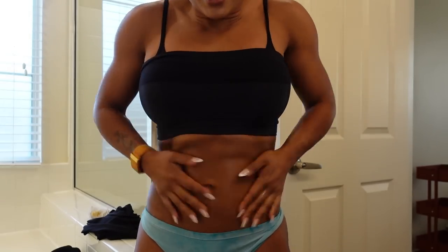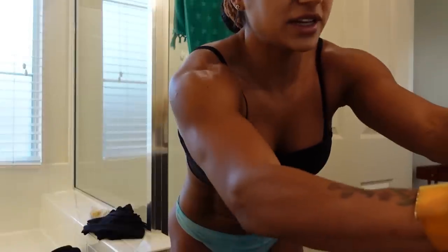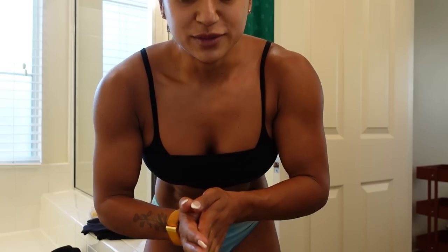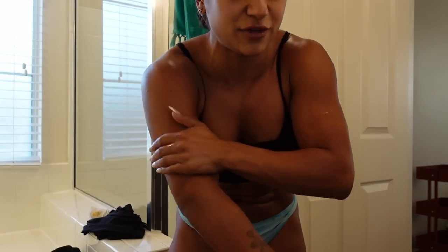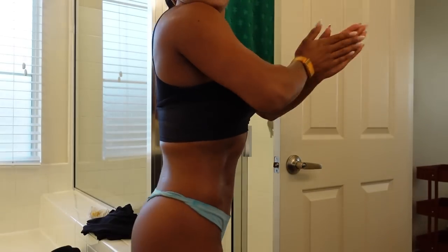I'm gonna put some on my front. I've also been putting some on my arms too, which I've never really done before. You can put this basically anywhere except anywhere that you don't want to sting and burn too much, because it gets cold and then it gets hot, but it feels so good, and it feels really good on my muscles. And then I'll put a little bit on my glutes.